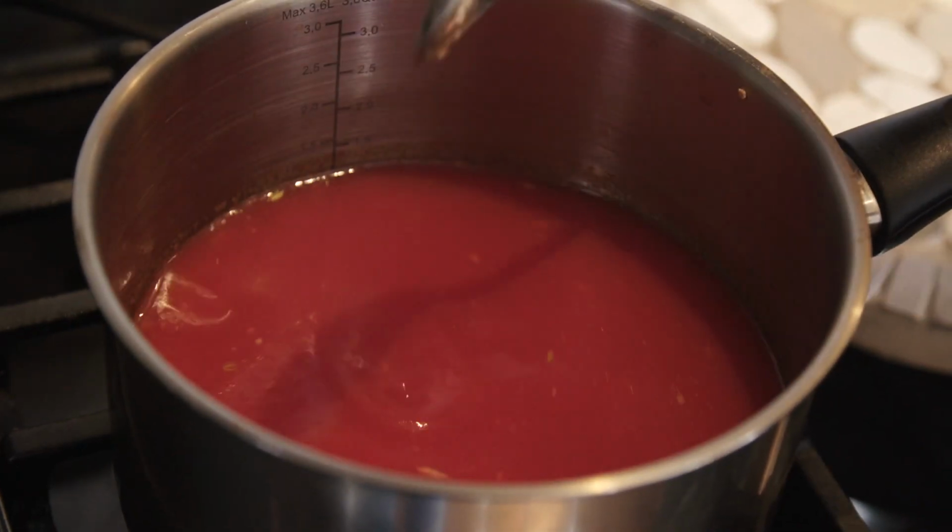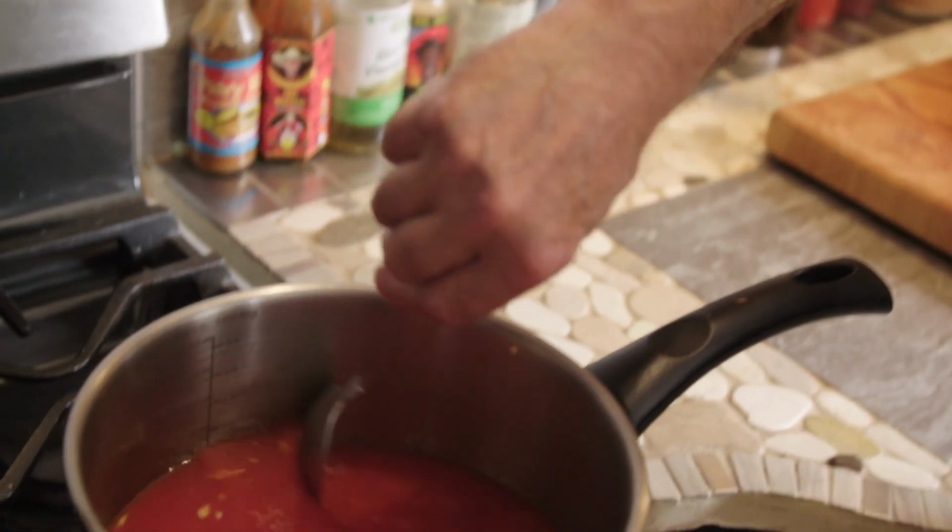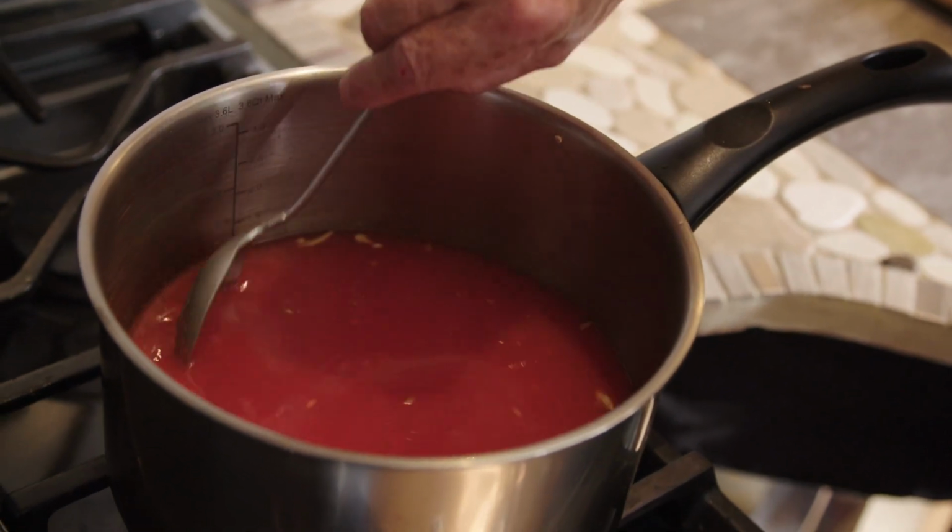You don't want it sticking to the bottom of the pot, although it's very unlikely that this will stick to the pot, except at the very end. So we'll simmer this probably for 10 or 15 minutes and reduce it down.